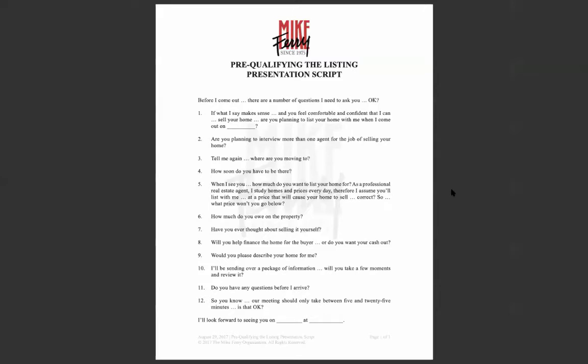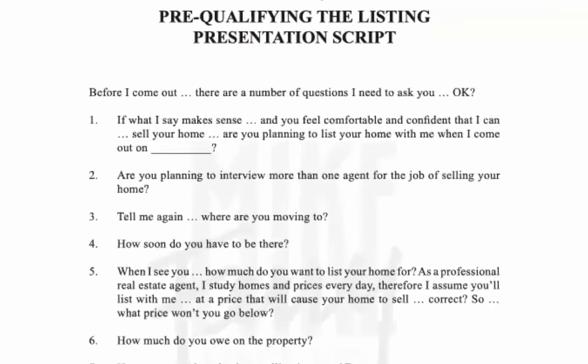So this is the script, and we're moving from booking on the FSBO script or the expired script right into this. So we're ending the other one saying, what's better for you, Monday or Tuesday at 4? Tuesday at 4 is good for me. Okay, great. Now, before I come out, you see I'm jumping right in. It's part of my script. Now, before I come out, there are a number of questions I need to ask you. Is that okay? Yes? Great.